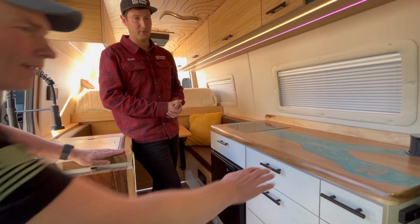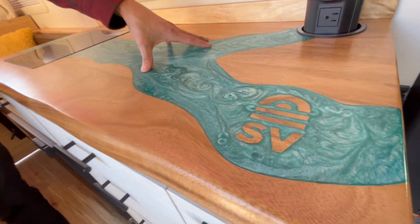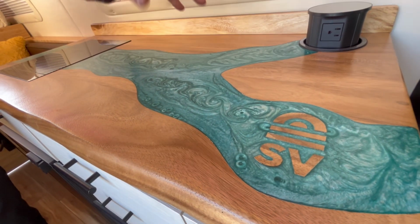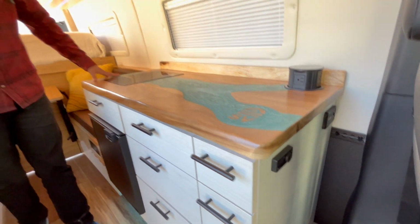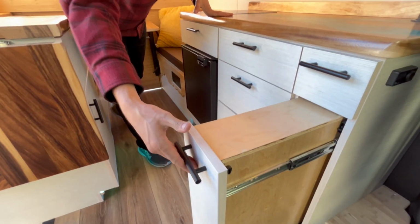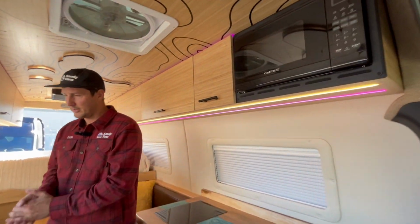And I love the, is it epoxy that you put in there? Yes, so this was an epoxy design that we did. Going back to the CNC, we actually CNC'd the pattern into it and then came in and did this epoxy fill. Beautiful. Yeah. Little pantry right there. Yeah, I like that. And then our refrigerator. Then coming to the other side, we've got our sink cabinet.